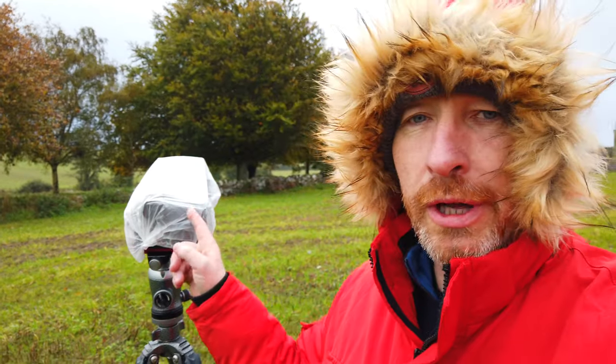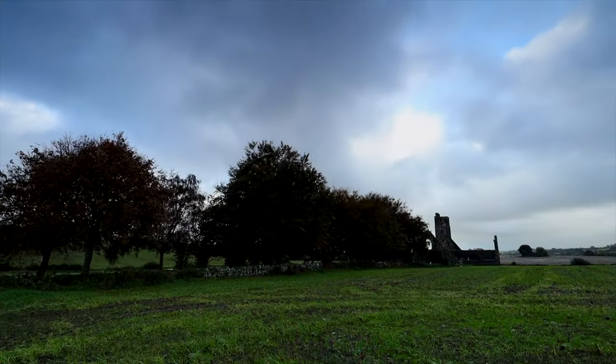Something I always have in my bag with me is a shower cap, and it's perfect for placing over the camera in case you have some light showers, which I have right now. I'm hopeful that once this rain clears, I'll get a nice bit of light, like I said, but it's definitely something I'd recommend to always have in your camera bag, because you never know when you're going to need it. And instead of tearing everything down, you just place this over the camera, and it also covers the front of the lens, so you'll keep your lens nice and clear and clean.